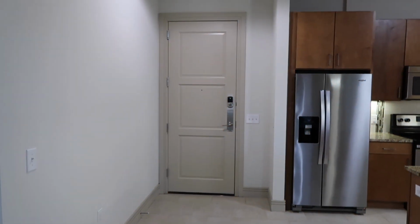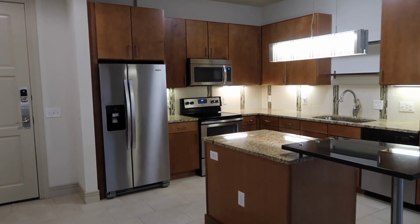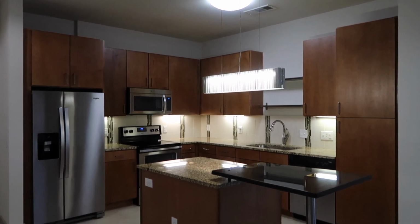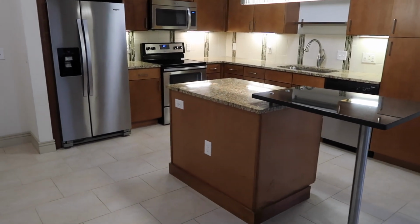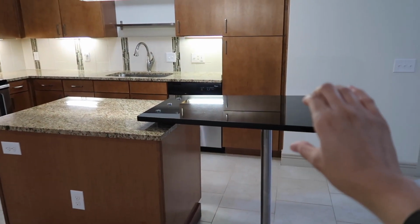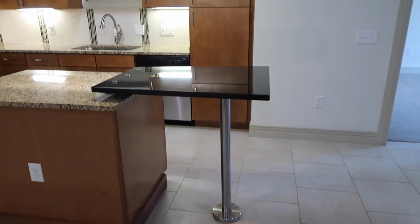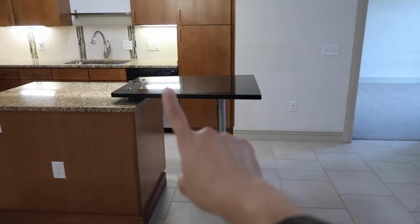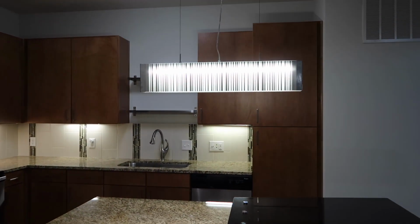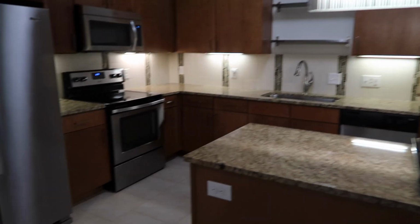So as soon as you walk into the apartment, you walk right into the kitchen, and the kitchen is big, open, and bright. It does have a little island, which I think this section right here is so unique because you have your island and then you can put your chairs right here. So you don't even need a kitchen table because this is like the kitchen table. So this is a nice thing. Look at the lighting right here. This is very unique. I like that right there.